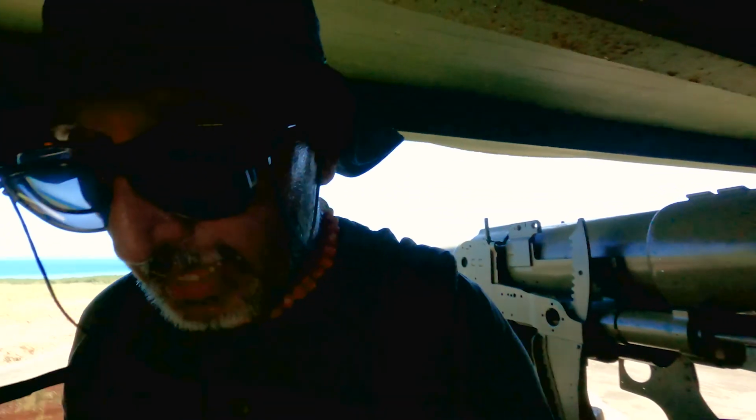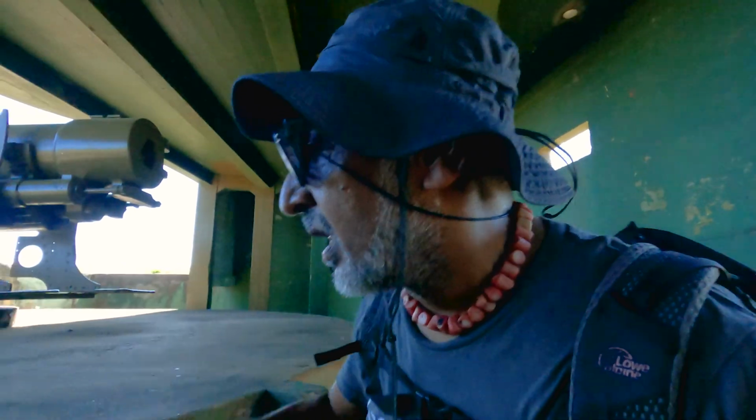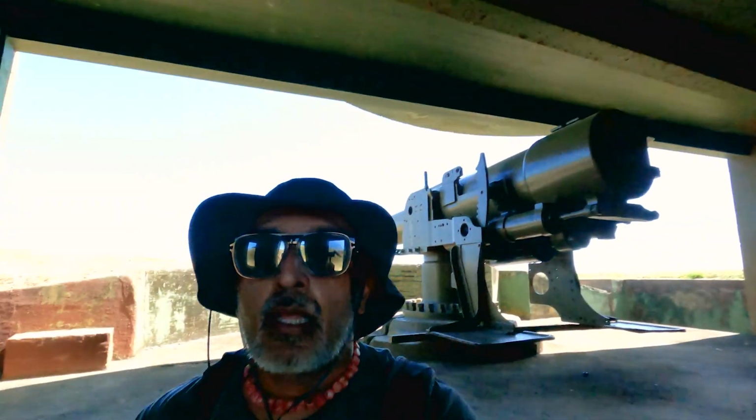There were roadblocks. I remember reading at the visitor centre about the roadblocks. So it wasn't just these guns. It was a really well-coordinated and thoroughly thought-out and well-advanced attempt to deter any possible Japanese invasion. So these things weren't taken lightly.